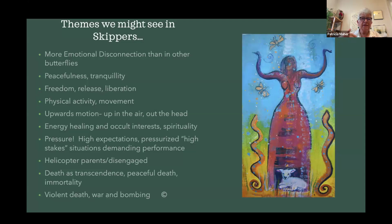But the themes that we might see in the skipper family are more emotional disconnect, more being shut down. We see at the same time a sort of peacefulness and tranquility, a lot of concern with freedom, with liberation of the self, release into a different state, a lot of physical activity, a lot of movement. I have used this effectively with ADHD conditions. We see that the movement in this remedy moves up. People are up in the air. They're up in energy, going out of the head.